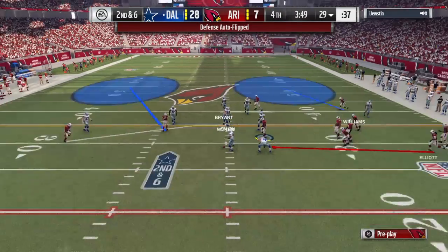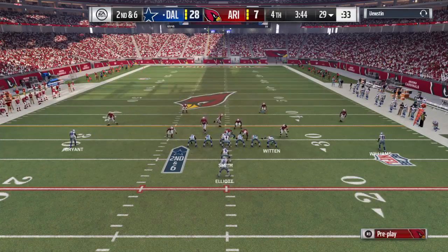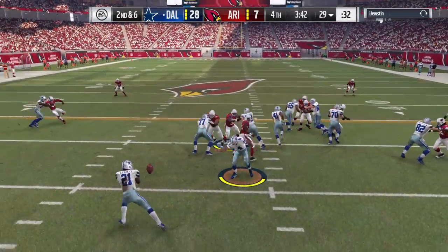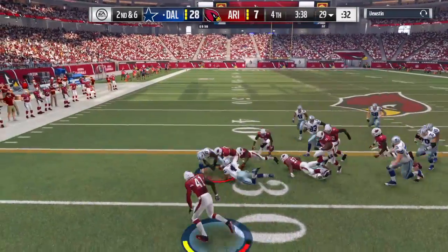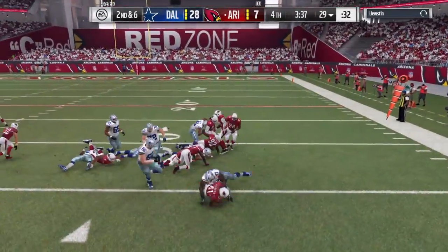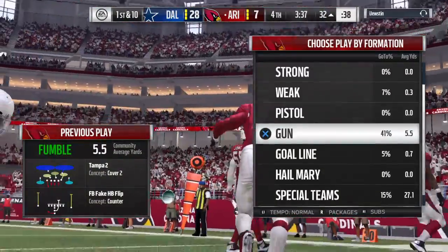Call it a gain of 4 on first, and that'll make it second down. The 4th quarter here, they've got the lead. They want to keep it on the ground. That's what they're doing. Smart football. Elliott going to be hit. He coughs it up. Loose football. And the Cardinals have got it. Going the other way. And they are going to set up shop at the 32-yard line.